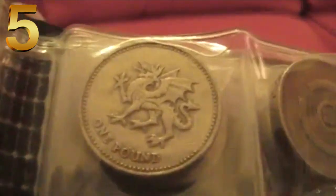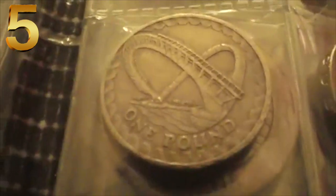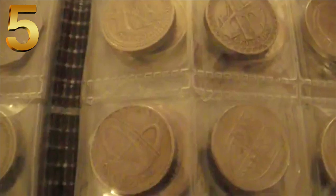Lion Rampant, £1.50, common. Quite common, but there are commoner. Welsh Dragon, £1. Right, 4 bridges. Forth Bridge, £1.50, Menai, £1, Egyptian, £1, Gateshead, £1.50. Total you can probably get about £5 for them.